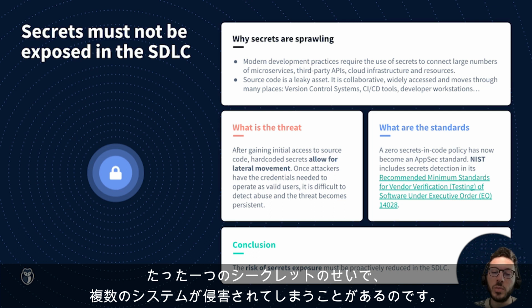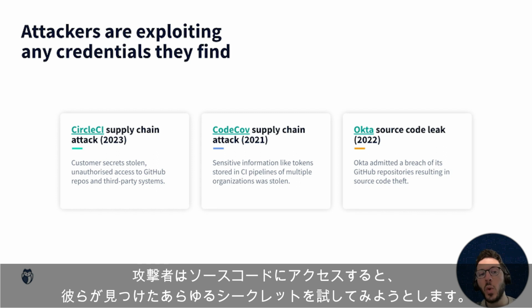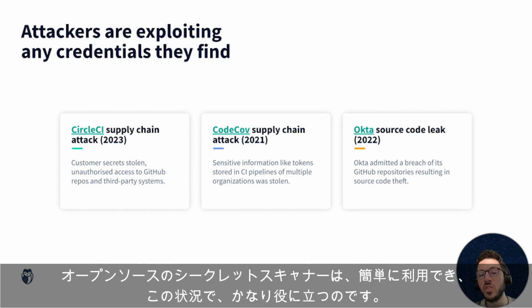And well, you have multiple systems that are compromised just because of one secret. So we do see this more and more in some recent attacks, that attackers, when they get access to source code, will try to use every single secret they find using some open source secret scanners that are available easily, and that can be quite useful in this situation.